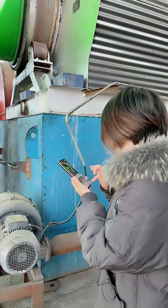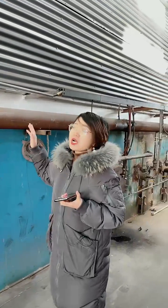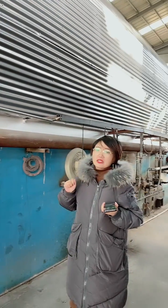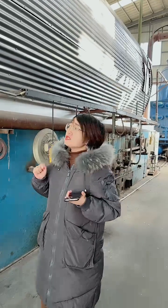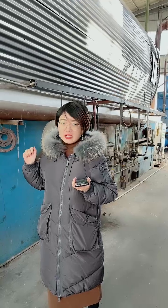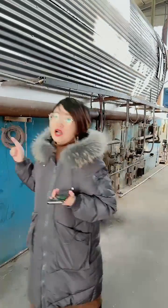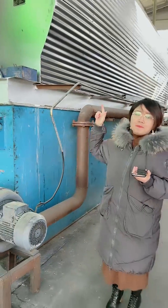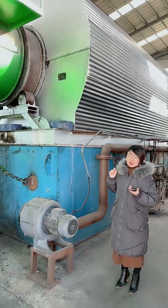Okay, now let's see the main part, the reactor. Why do we say the reactor is the most important part in the pyrolysis plant? Because it's from here that the waste tire and the waste plastic will become oil gas. So the design is very important. First, I want to introduce a little about the reactor feeding door.